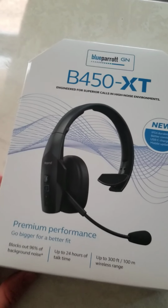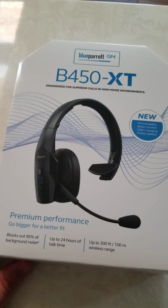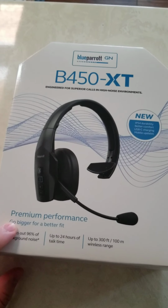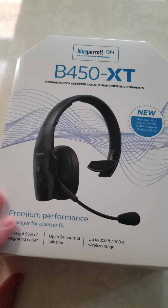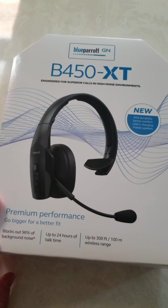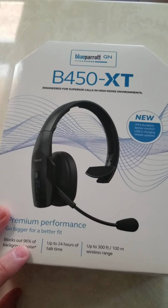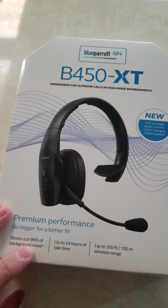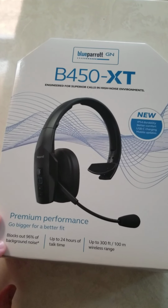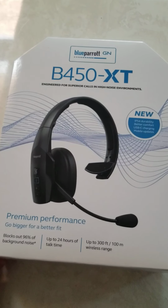And what's happened, I think, is that Jabra purchased Blue Parrot for its noise cancellation benefits. I think they wanted to benefit on the Jabra line from the noise cancellation that Blue Parrot is known for. And so Blue Parrot has picked up some premium business features, just some quality upgrades, I would say. So I think the benefit of the relationship is that both products are probably going to get a little better.